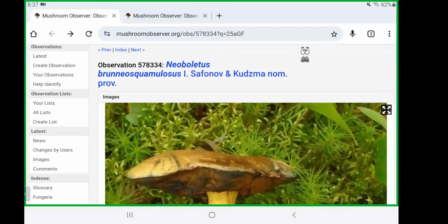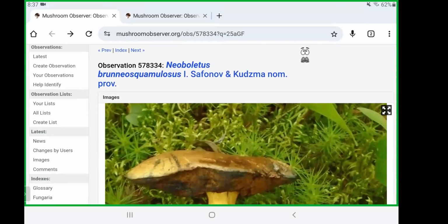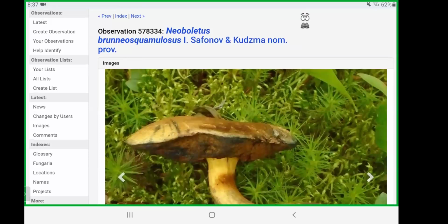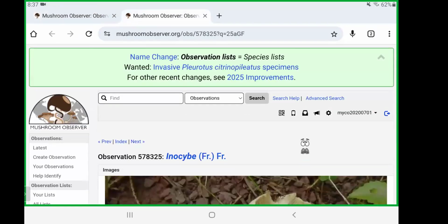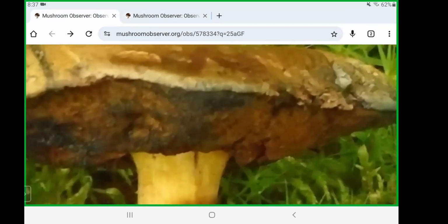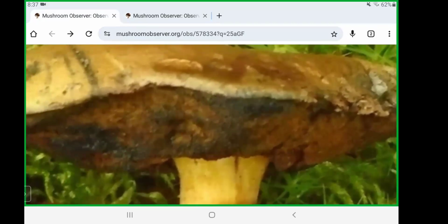Thank you. I would have thought that was just dried and old, and I wouldn't have picked it. Yeah, the potential lookalike is vermiculosoides, but it has a much darker brown pore surface than this. Is that blue bruising? Yeah, they bruise blue. It's a Neoboletus. It is going to bruise blue.